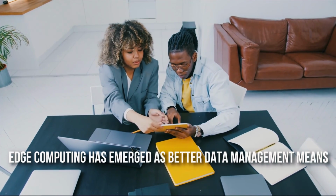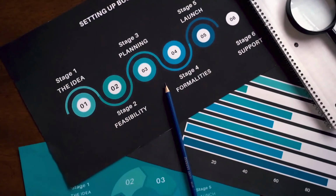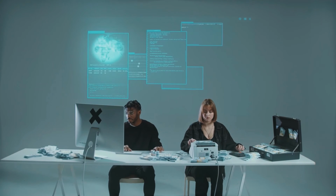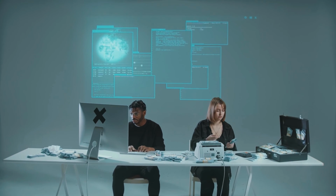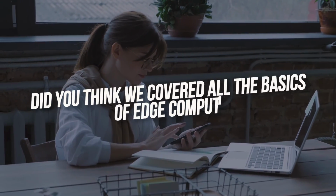In conclusion, edge computing has emerged as a better data management means with lower connectivity costs and better security practices. The reliable and uninterrupted connection gives way for more ease and precision of the various devices dependent on this revolutionized mode of computing data.